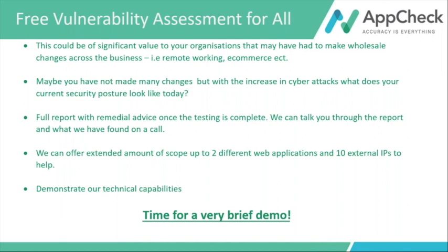The reason this might be important is that you could be one of those companies that have made some drastic changes, or even some minimal changes, in recent weeks. Have you introduced any vulnerabilities potentially? Also, from an e-commerce standpoint, if you've made changes or added a new site for clients to transact with or employees to interact with, then potentially those have vulnerabilities in them.